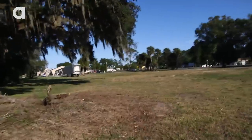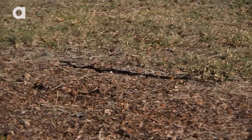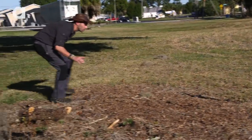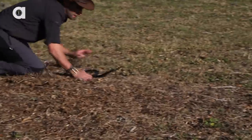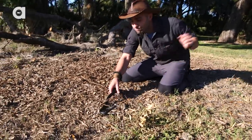Got a snake right here. What? It's a black racer. Holy cow, and they're super fast. Right there, you see him? Yeah, he's slithering. Oh, and I'm on this side of the logs, buddy. I'm gonna get you. Watch how fast they dart as soon as she decides to take off. Got him. Woo!